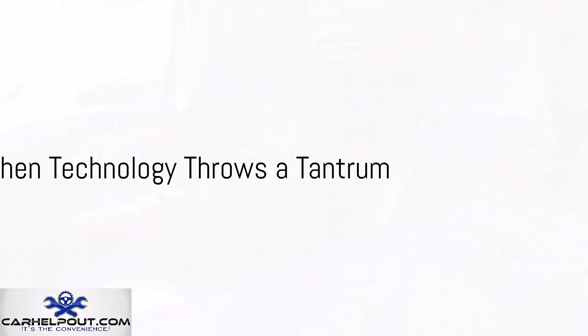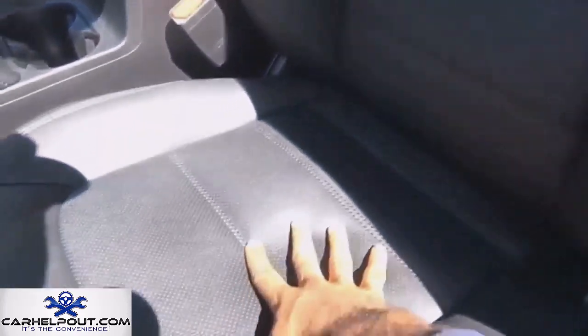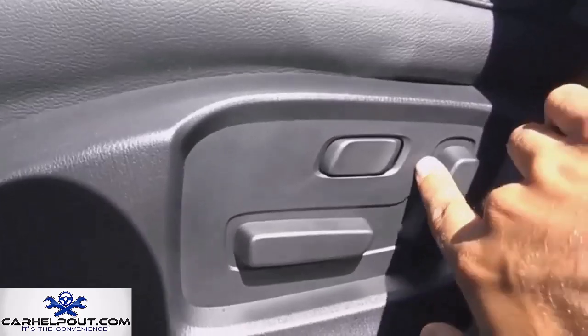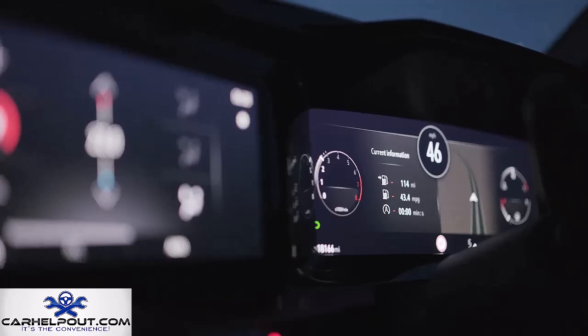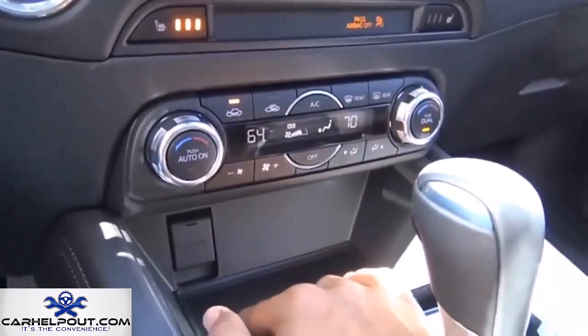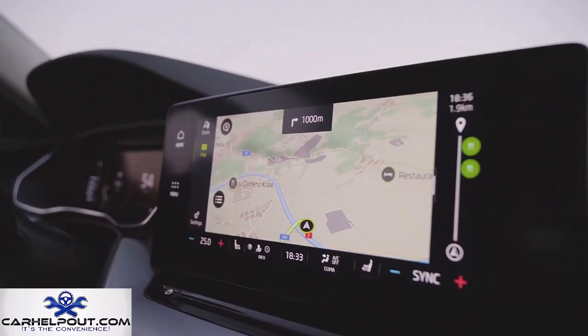Now, let's talk about some electrical issues that have been reported by some 2017 CX-5 owners. One of the most common complaints involves the infotainment system. Some owners have experienced glitches with the touchscreen display, Bluetooth connectivity, and navigation system.